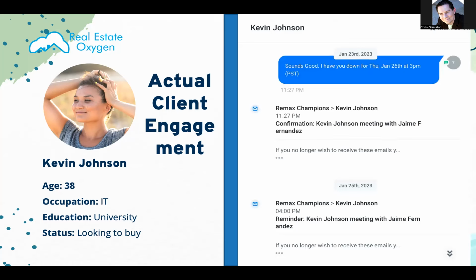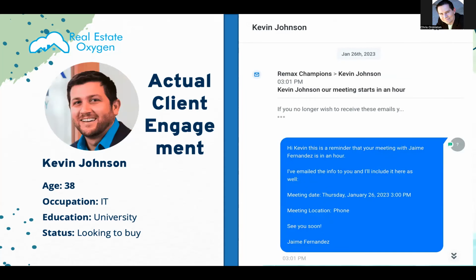Then we go through here, and you can see these two other responses in here are reminders to the client. Hey, we have a meeting coming up. Then the last reminder is 1 hour. It says, Kevin Johnson, our meeting starts in an hour. So basically this is a quick reminder an hour before the meeting starts, and it sends him all the information about this meeting so that he's ready for it. If the meeting location is a Zoom account, it puts in the Zoom information. This one happened to be by phone. And so this entire process, getting this person onto the phone, was entirely done without Jaime even knowing it. It just showed up on his calendar.